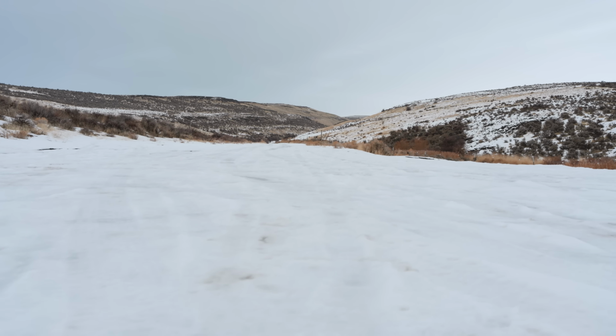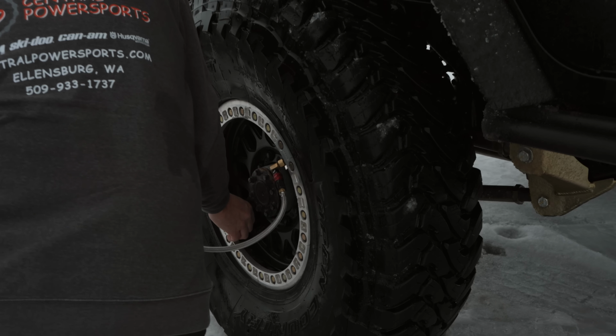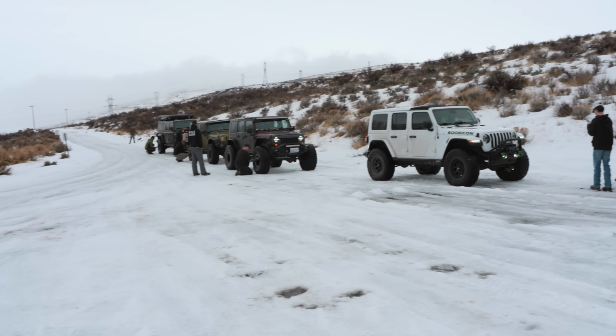I've never been to this area before, but I've heard that the terrain is perfect for snow wheeling, and that's what we're here for.